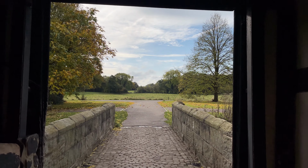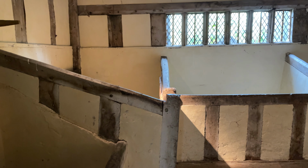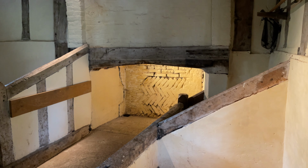The first room you come to as you pass over the moat and through the gatehouse is this room, which looks like a small stables, but in actual fact it was used as a corn store.